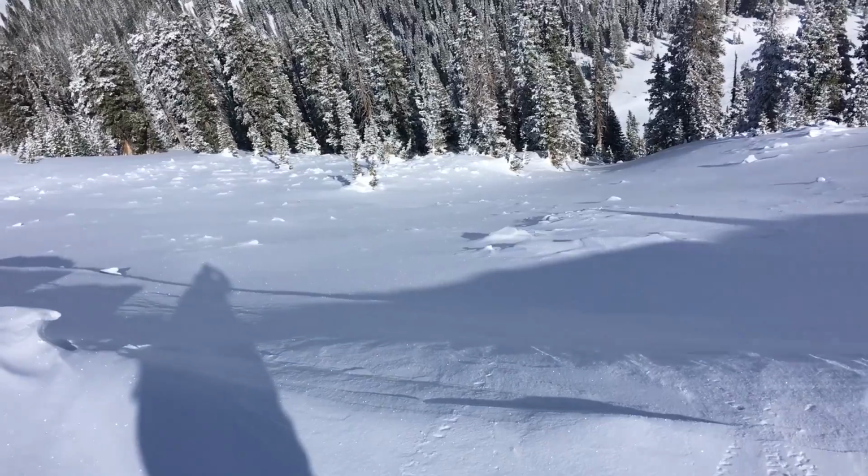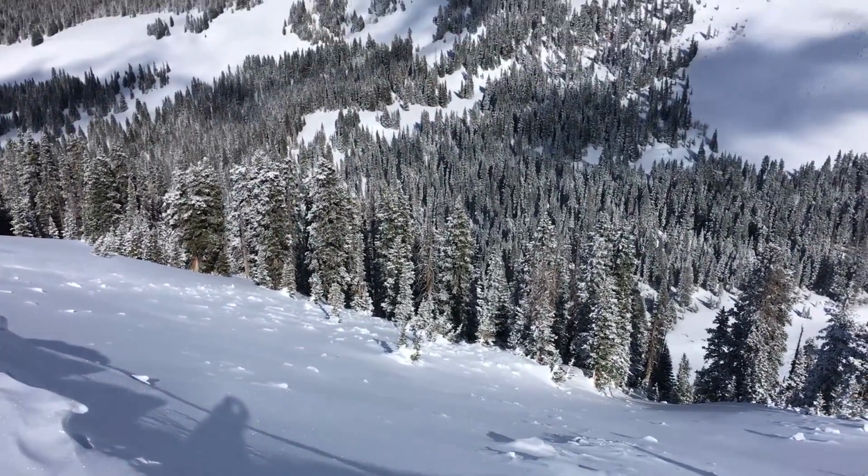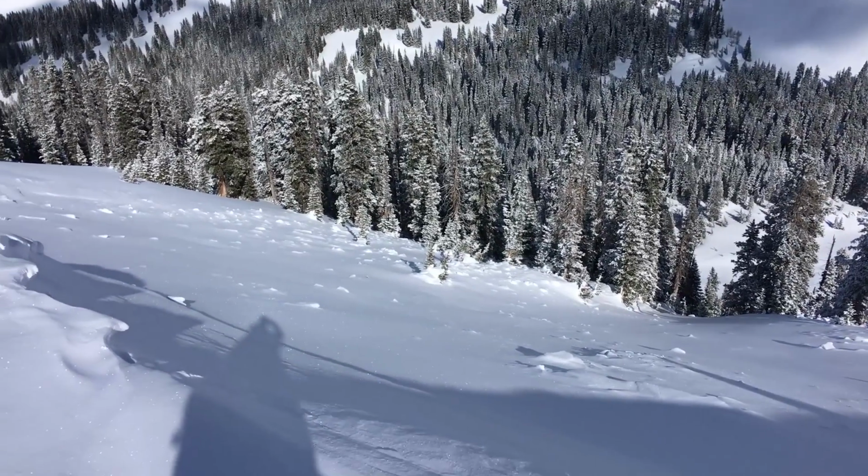Here we have steep avalanche terrain that funnels through trees, which is extremely deadly. This is very difficult to survive a slide like this.